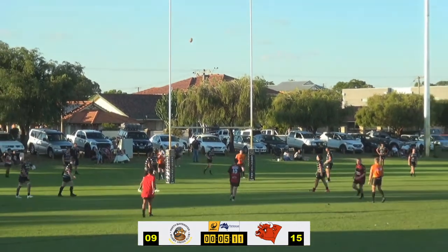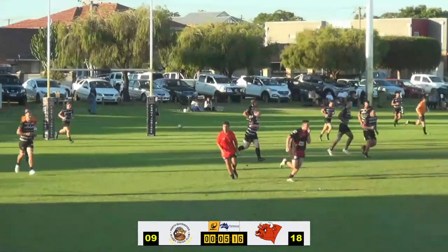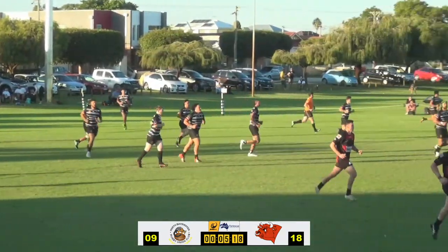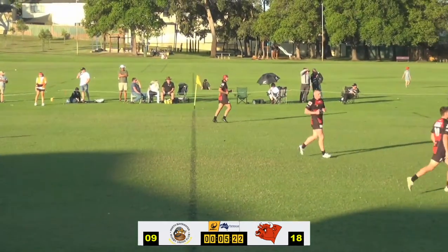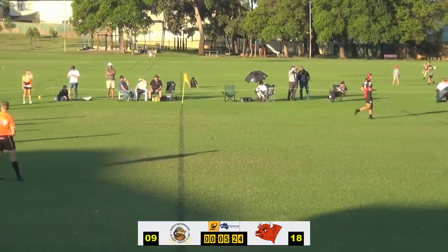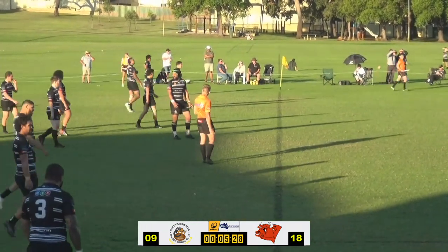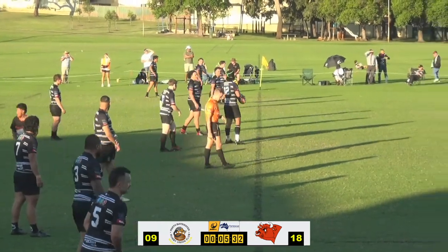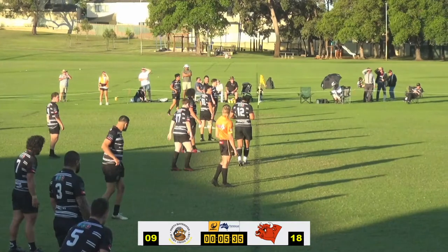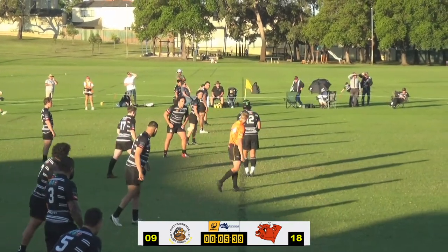He lines up and puts that straight over the posts. As easy as you like. Kalamunda able to just extend their lead and get a little buffer again. 9 points the margin. Bayswater to restart. Just didn't want to concede points there. A lot of work to do now. Still early in this second half.